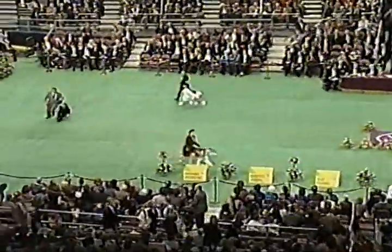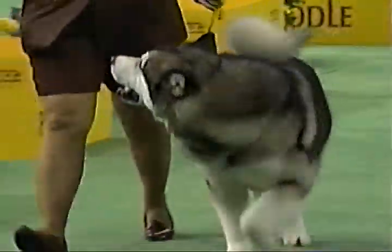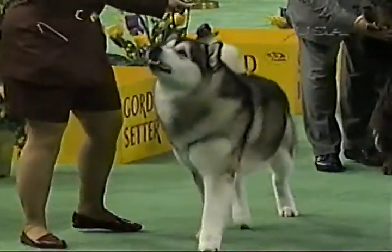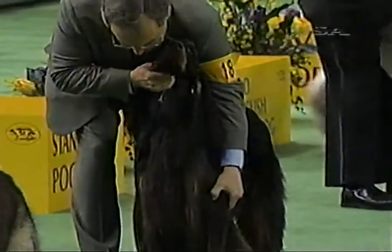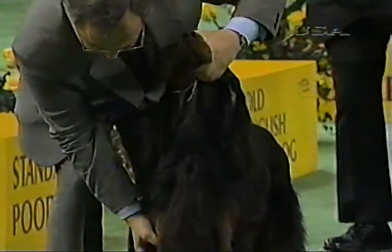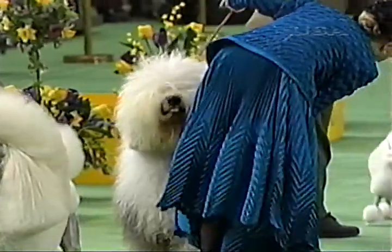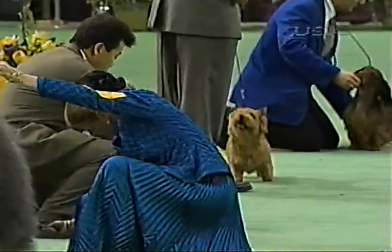Here come the seven. The Alaskan Malamute, the Gordon Setter, the Standard Poodle. There's the Alaskan Malamute, Tyler. My pick, Joe. Your pick, upset. Taking Tyler all the way. Here's Kirby, the Gordon Setter, winner of the Sporting Group. A heartbeat away from going best in show last year, according to the best in show judge last year. The hot, new, young standard poodle, Trace. The Old English Sheepdog, Yoshi.